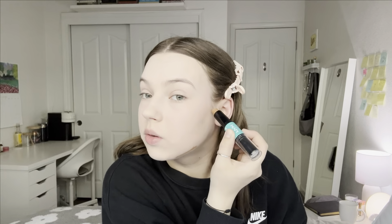But yeah, I'll also try to sculpt my nose like that. I don't know what that really does. I do have a very pointy nose, if you can tell. So this, I don't know if that's helpful for that or doing the opposite. But I do it because I've seen people do it on the internet. So I follow what they do.